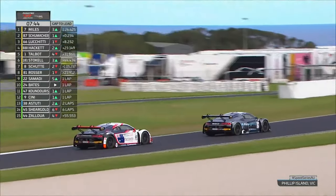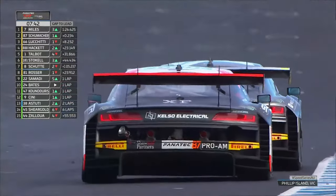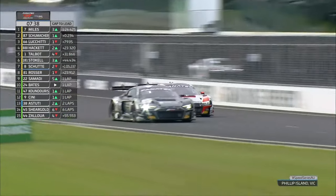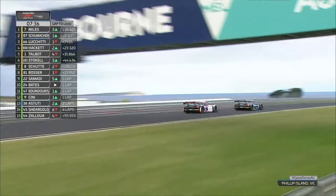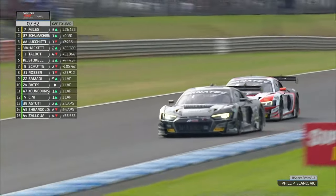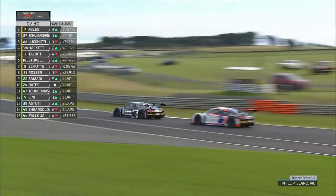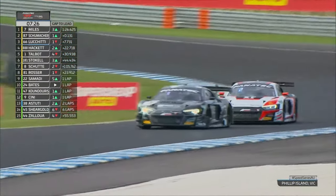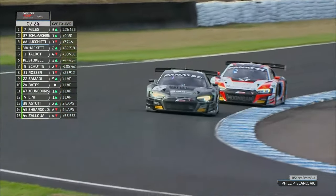The question for me is, what have the recent years at the wheel of an Audi given from an advantage standpoint? What is that worth to Brad Schumacher? Now remember, Tim's been racing Porsches in more recent time, and has switched to this Audi. Schumacher looking aggressive down into one. Great defense from Miles so far. He's got to hold on for just over 7.5 minutes.